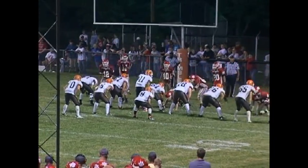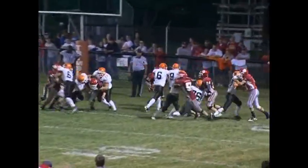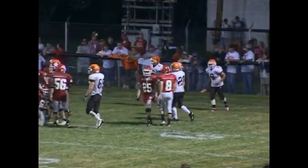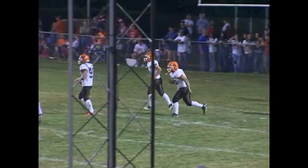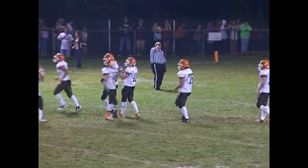Buckeyes out of the power I. Hand off to Handa, and he'll take it in. Wow. He just walked right in there. The blocker wasn't hit. He wasn't hit. That was a nice little run off the right side. The Buckeyes offensive line opened up a nice hole and allowed him to just walk right through there.